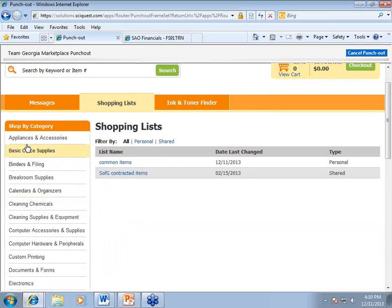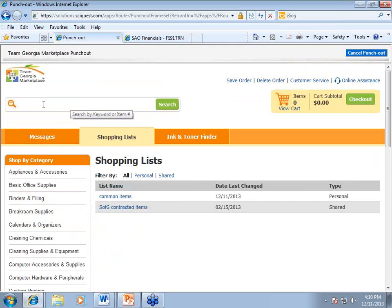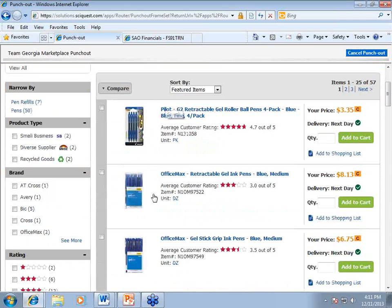And you can browse by the categories of things that are on contract, or if you know your product number, you can enter it in the search field, or you can just enter in a description of what you want to order. For example, I'm going to do blue gel pens. And then I click on search. And just like any normal shopping site, it will bring me back a list of all of the items that have those keywords.